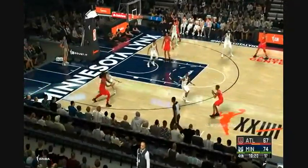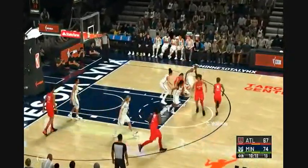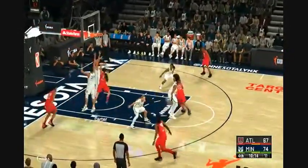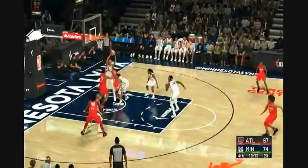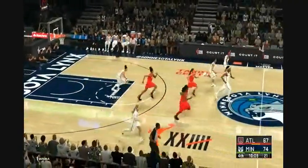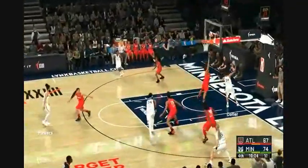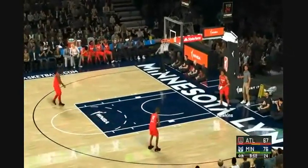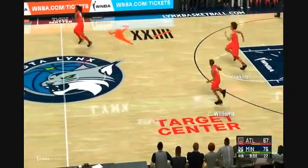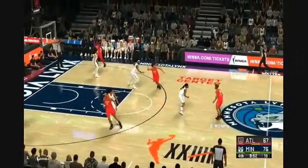It's Shakina Strickland on the wing. Williams, Carter with it. Powers covering. Another shot. Carter misses. Here's Collier. Lays it up and banks it in. The efficiency of Powers' passing is great. Delivers the ball straight to a wide-open shooter. Williams with it.